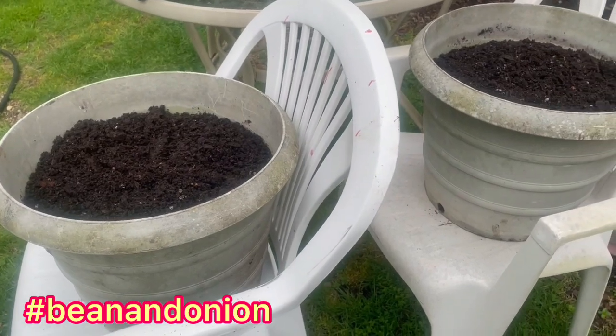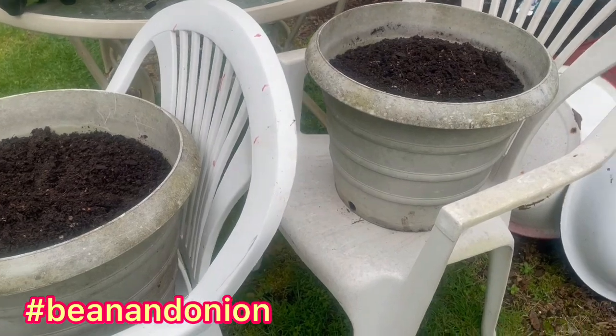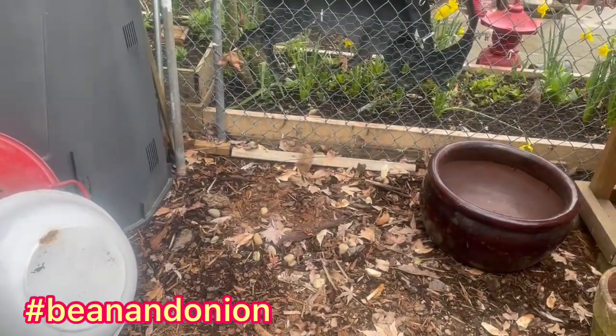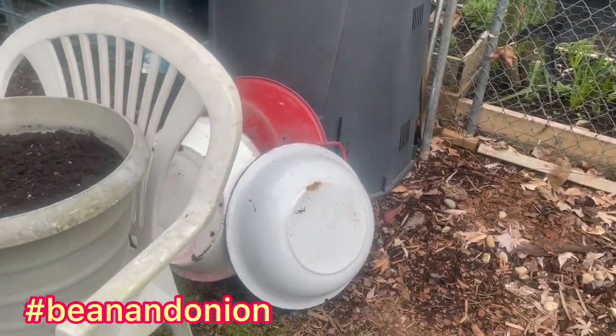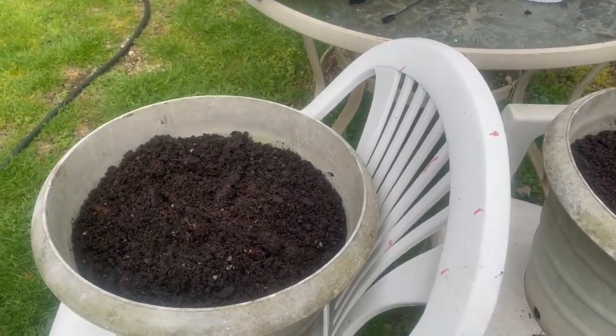In another week or so, hopefully, I'll be able to put the beans and onion experiment in their pots and give them the same spot, perhaps over here. So they're in exactly the same area. And we'll see how that goes. I'll give you an update soon.